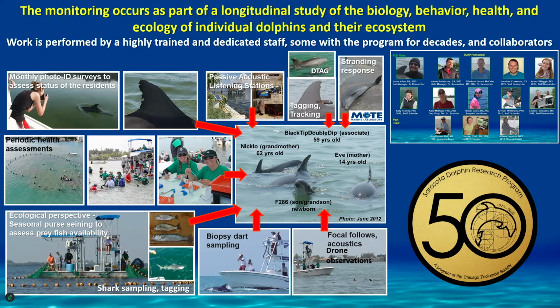Monitoring occurs as part of a longitudinal study of the biology, behavior, health, and ecology of individual dolphins and their ecosystem. The work is performed by a highly trained and dedicated staff, some with the program for decades, and with a number of highly skilled collaborators from around the world. Our staff is shown in the box in the upper right-hand corner here.